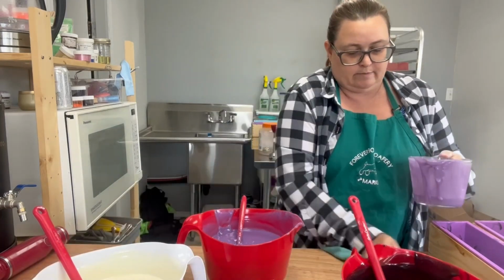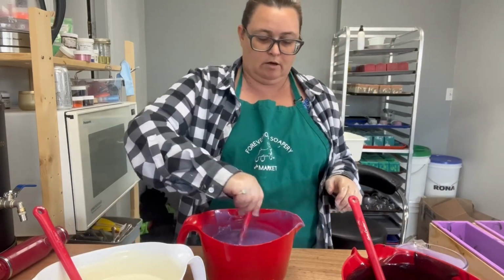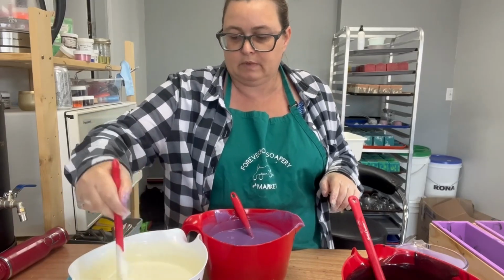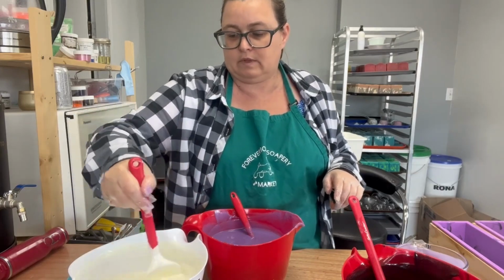I'm definitely making a mess, but I expected that. Okay, so as I said, this one's getting pretty thick. So I guess they all are at this point. It's not just one or the other, they're all starting to thicken up.